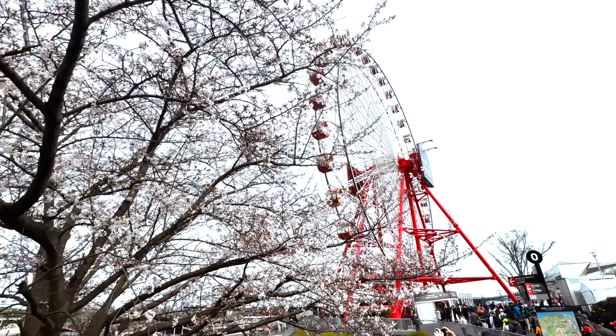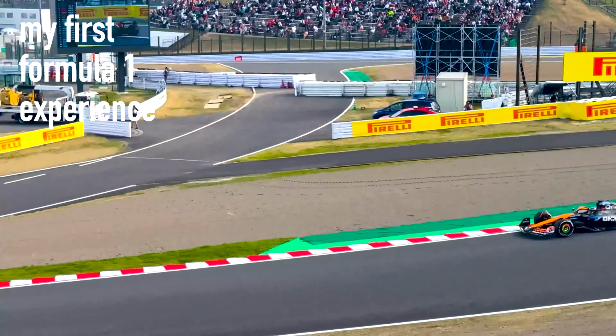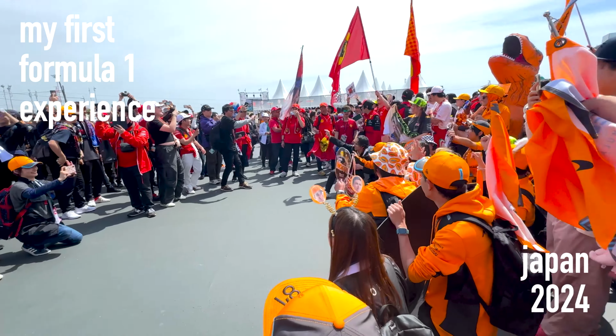There's a first time for everything. Your first love, your first heartbreak, and then there's my first Formula 1 Grand Prix. And there was no better place to experience this than in Japan.